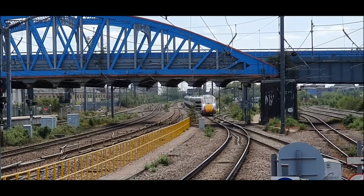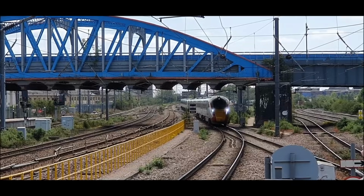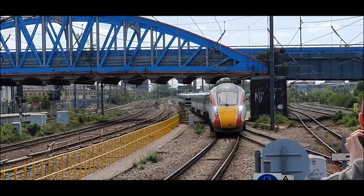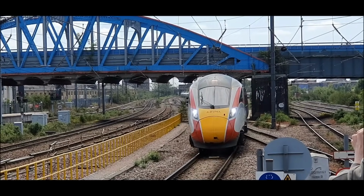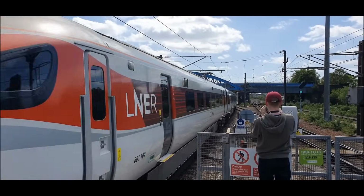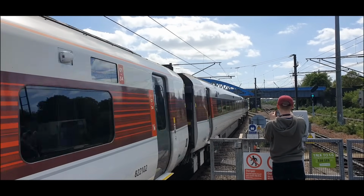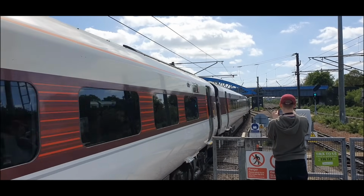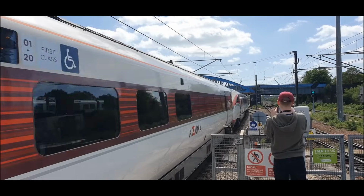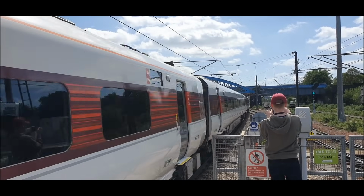Okay, the next train to make an appearance is going to be the 11:53, Thameslink, you'll do well, London North Eastern Railway service from London King's Cross to Leeds, which is a pair of Azumas. And I've had a change of plan. 801-102 for this one. My initial plan was I was going to be doing Peterborough, Lincoln and Ely today. I'm actually now just going to be doing one whole day here at Peterborough. And 801-111 is on the rear.